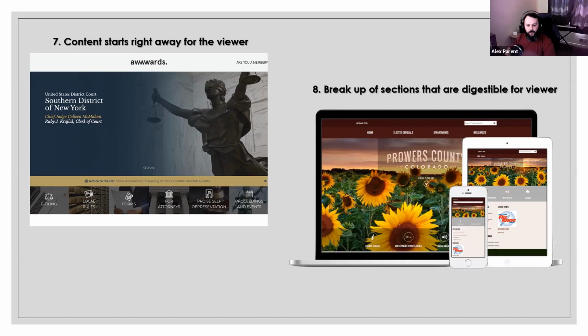Things we can do to make content start right away is reduce that area of the photo or add content over the top. As you see here, this photo has a colored gradient that fades to the side to allow that text to stand out a bit more. And again, it breaks up that everyday consistent thing that we're used to seeing at the top of a website. And then we have a bit of an alert bar below that, and then some quick links below those. All of those elements would be visible to the user before they even started scrolling down the site, and they may never have to even scroll to find what they're looking for.